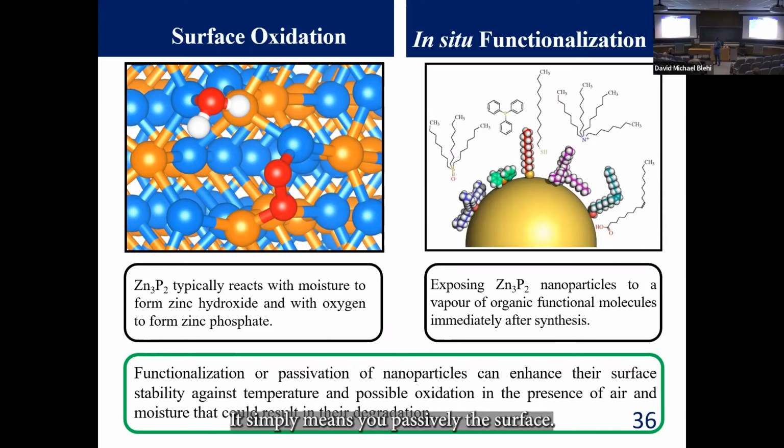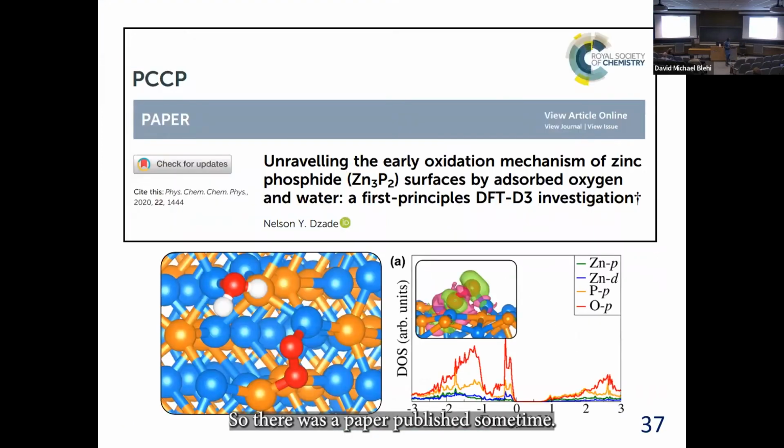Protecting simply means to passivate the surface. You introduce functional ligands that will couple the surface and protect it for you. So there was a paper I published sometime, a single other publication during my time in Cardiff, where we set out to look at how oxygen reacts with this and how water also reacts with it.